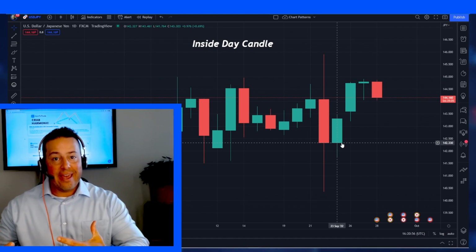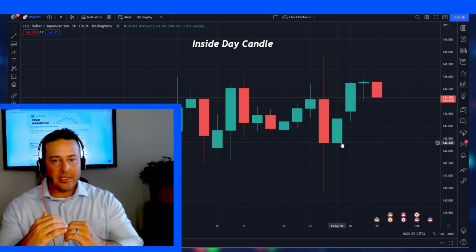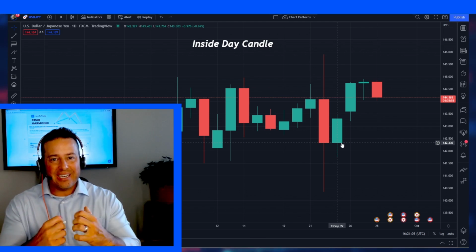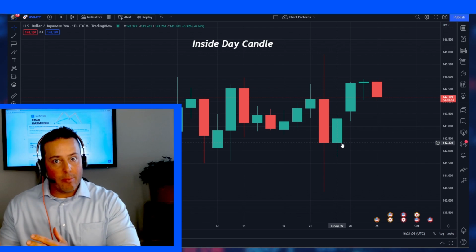That's our inside day. It suggests that the market is tightening. We're seeing consolidating market conditions. We are getting compressed price action. Price is coiling. That can tell us a lot of things, potentially that a breakout is brewing.